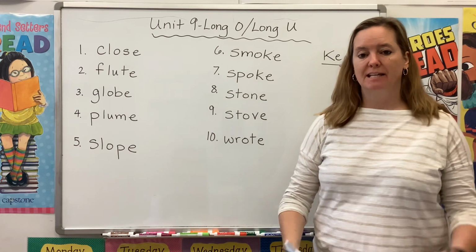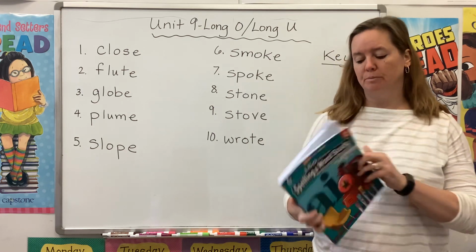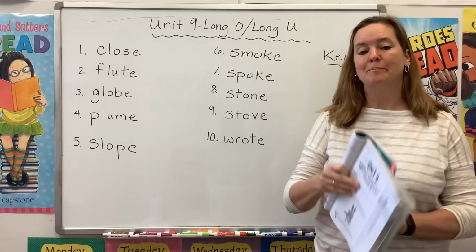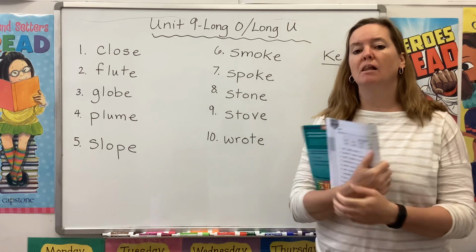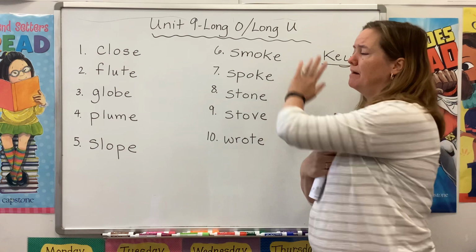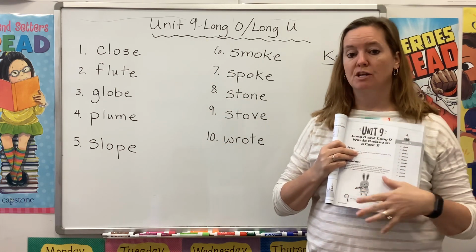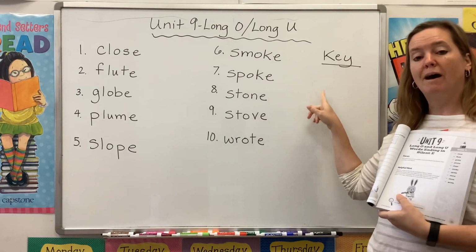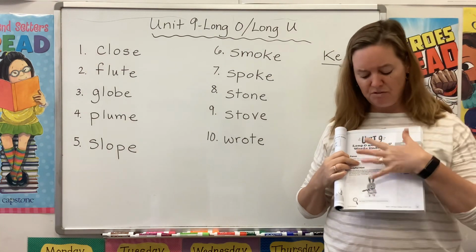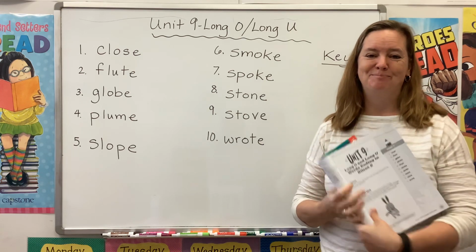Please take a second to gather your materials. You'll need this book open to page 59. You'll also need some colorful pens, markers, crayons, or pencils. Remember, whatever I do on the board, you should be doing on your page. Please save room as well for your key. If you can't fit it on here, a separate sheet of paper is fine.